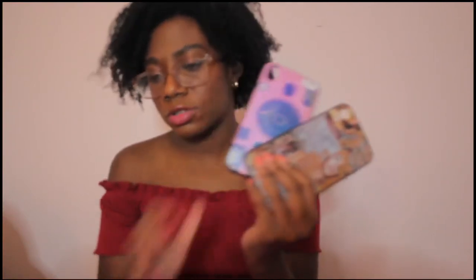It's very bendy and stretchy. This one's super cute. I really like this one. I have the iPhone XR, so yeah, these are two cases that I picked up. They're super cute, and let's put one on. Let's put this one on.